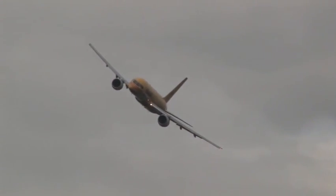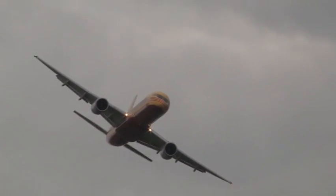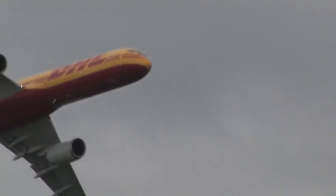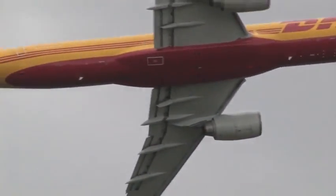The engines here are a pair of Rolls-Royce RB211 turbofans, engines you'll find on many of today's civil aircraft, including the Boeing 747, who developed through the Boeing 1011.